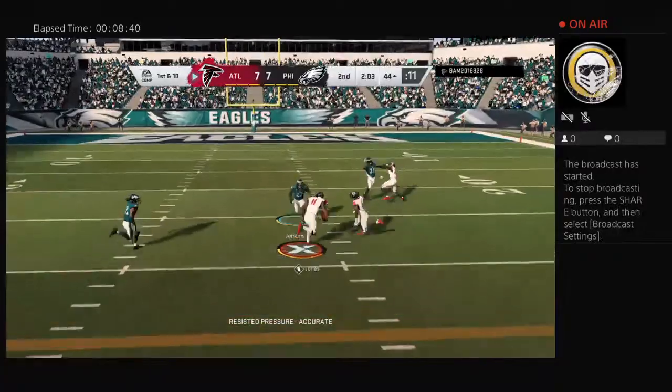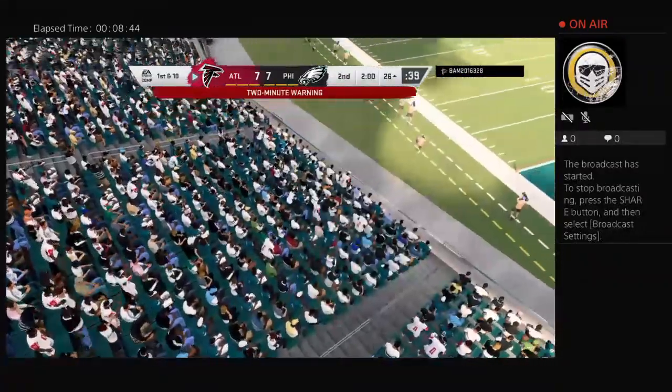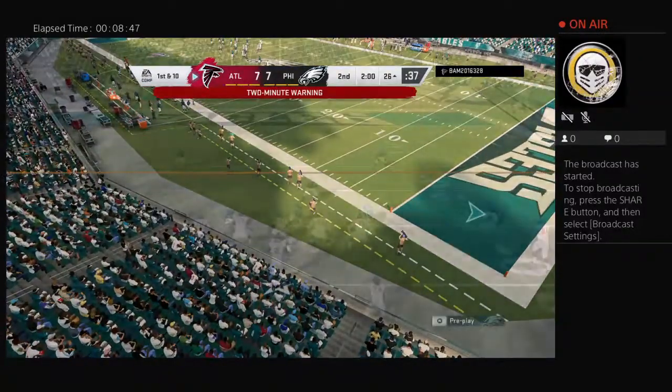Ryan is complete to Jones. And he's going to get this inside the 30. 17 yards and a 1st down for Atlanta.